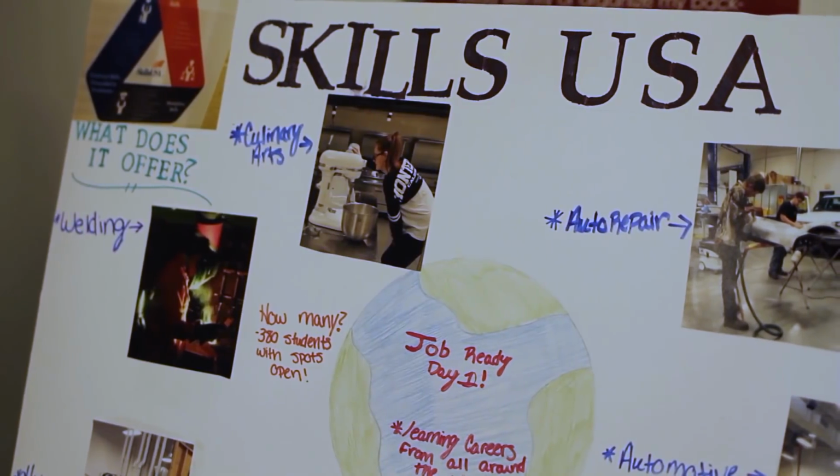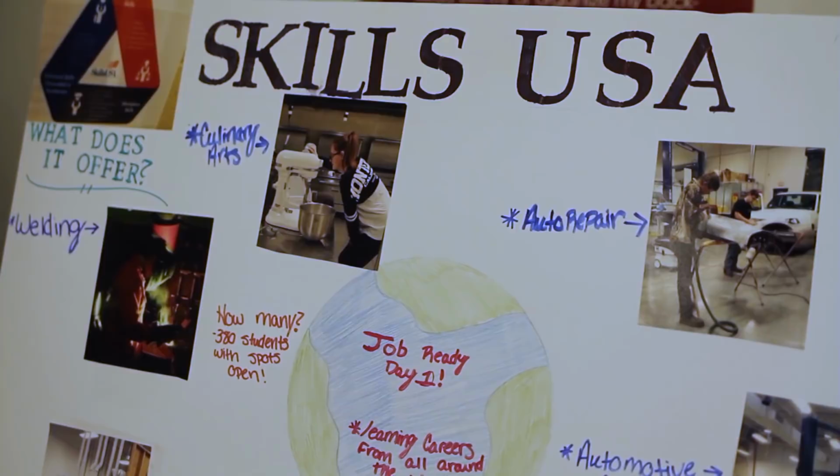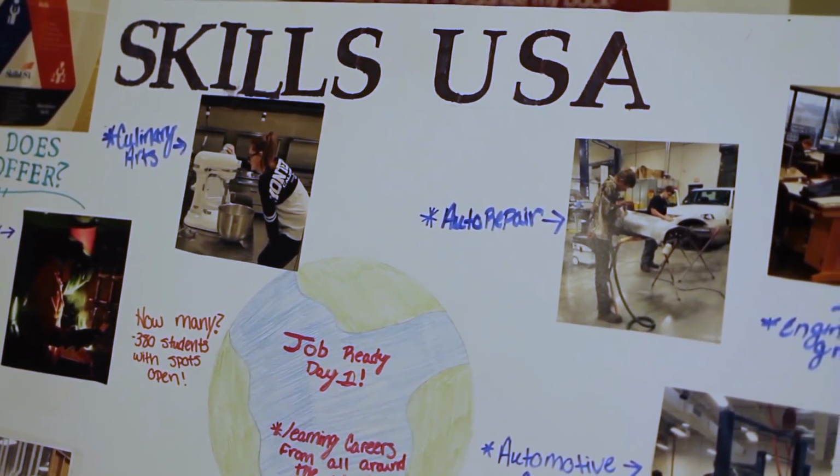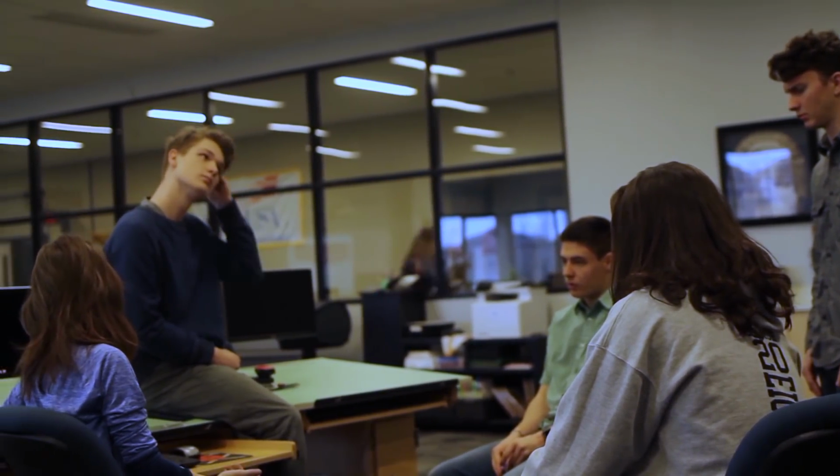Skills USA is putting on a fundraiser to aid Puerto Rico after Hurricane Maria. Skills USA of Franklin Tech is hoping to raise enough funds to create new chapters in Puerto Rico. With your help, they can make this a reality through an exciting fundraiser. I met with a couple Skills USA members to learn more.